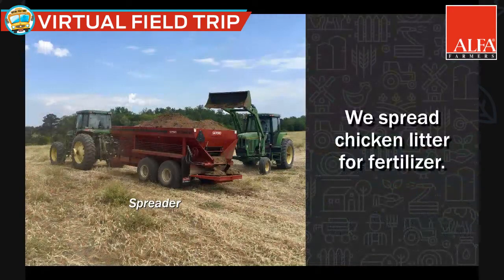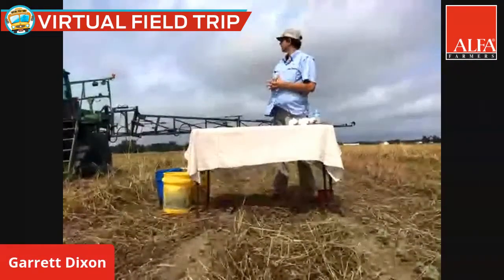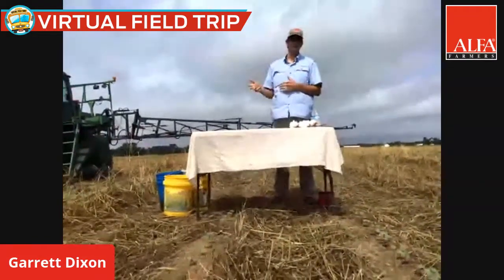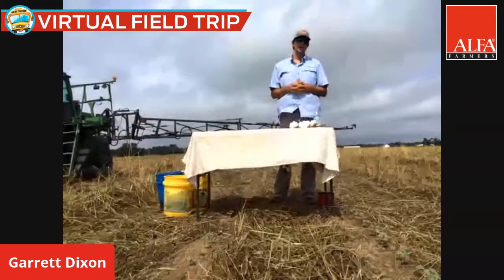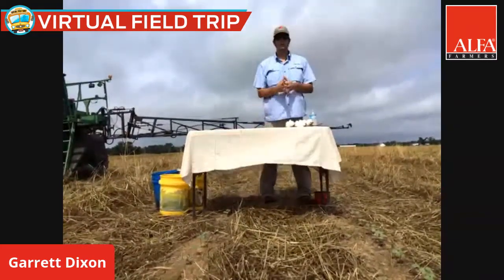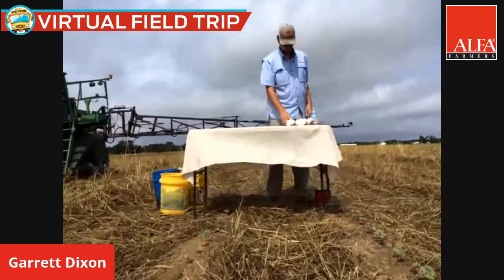All of our sprayers that we use for cotton and peanuts are GPS guided, and they have rate and section control to make sure we put out exactly what we need and where we need it, and not any more, because we try to be the best stewards of our land, and it also saves us time and money.